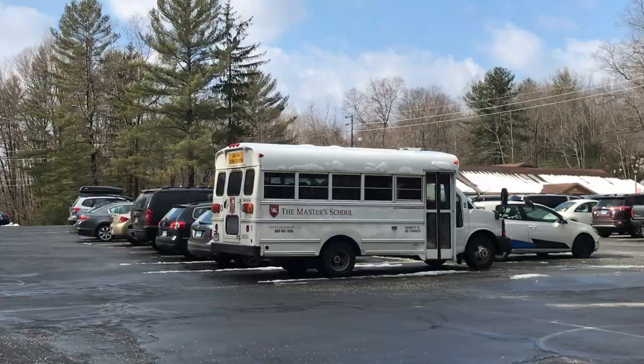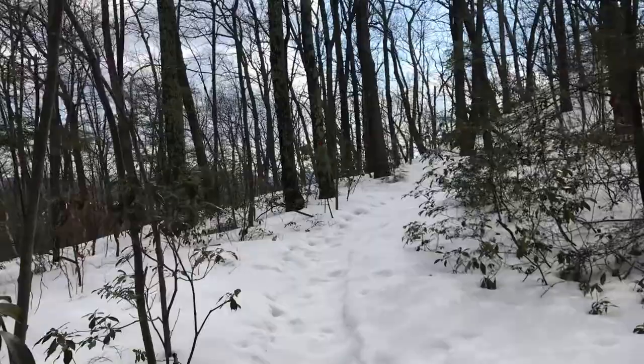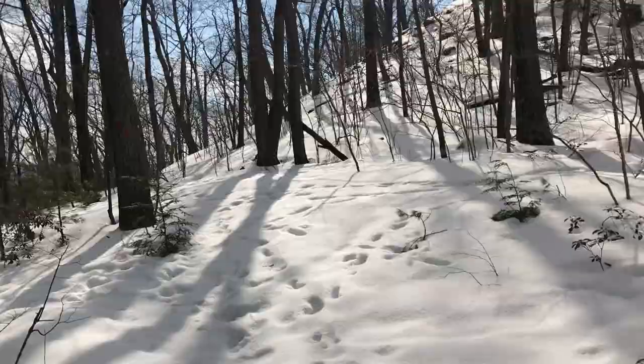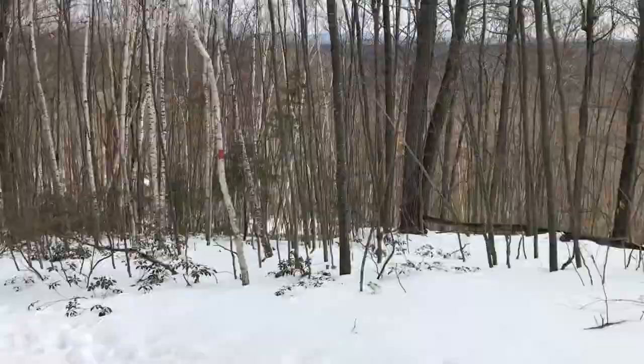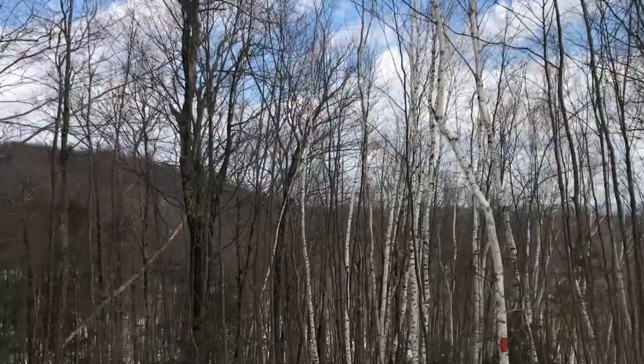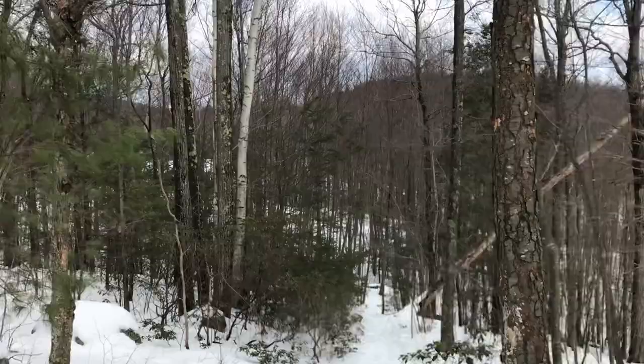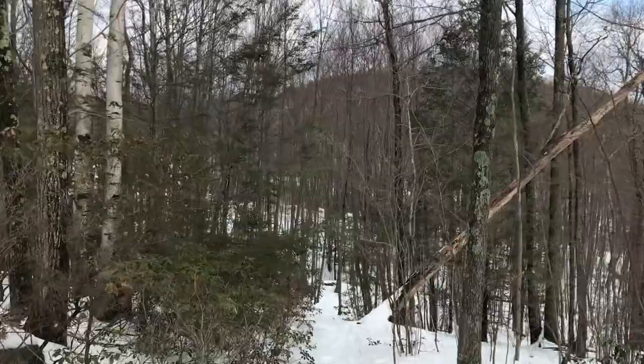All right, everyone. So I'm on the LKD loop doing a winter trip. And so today's itinerary, about 20 miles to camp. And then tomorrow I've got 19.3, taking advantage of the extra hour of daylight. So sun will be setting around 7 o'clock tonight. And really looking forward to this.